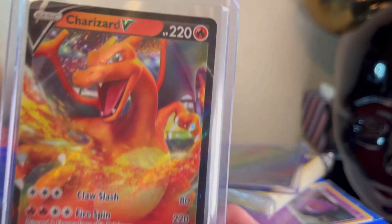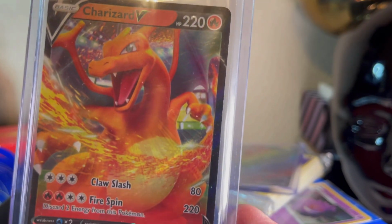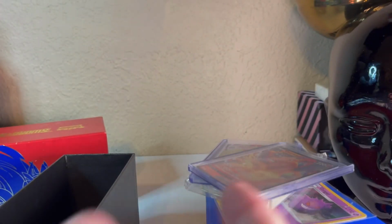I don't have a clue about these, but I do appreciate the fact that they're sleeved up. So if they are of value, they're in good shape. Oh, there you go. That might be the man right there. I do know a little bit about that one.